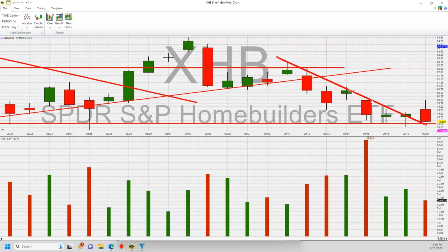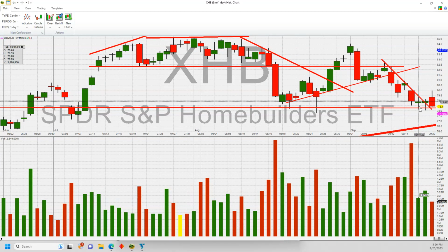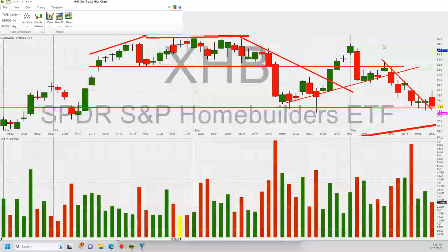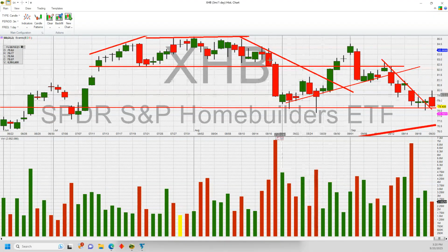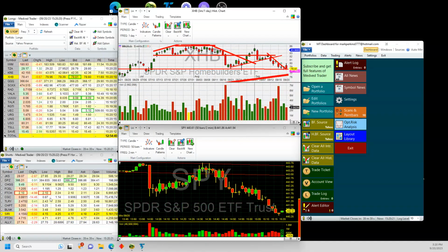See, it just tried to break that downtrend. Did a triangle there, and then failed to hold. Just the fact that it failed looks pretty bearish. So I guess my rounding top might work out after all on XHB. I saw this top pattern when it was forming up here back in mid-August, and it's not looking bullish at all.